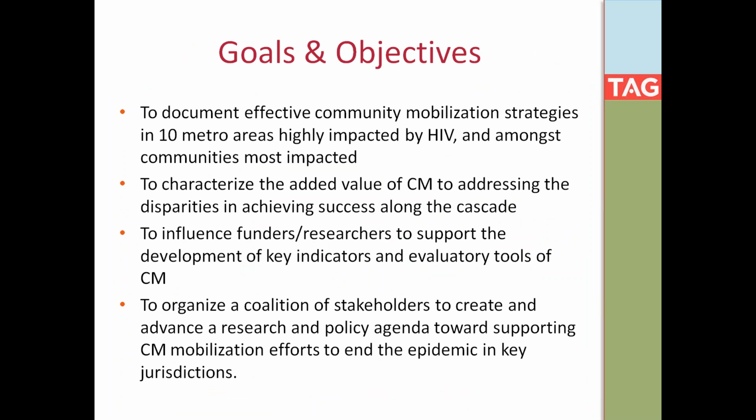So just to give you some of the goals of this community mobilization research project we're doing. One, we wanted to document effective community mobilization strategies in 10 metro areas highly impacted by HIV and amongst communities most impacted. Two, to characterize the added value of community mobilization to addressing the disparities in achieving success along the treatment cascade. Three, to influence funders and researchers to support the development of key indicators and evaluation tools for community mobilization. And lastly, to organize a coalition of stakeholders to create and advance a research and policy agenda towards supporting community mobilization efforts to end the epidemic in key jurisdictions. Next slide.